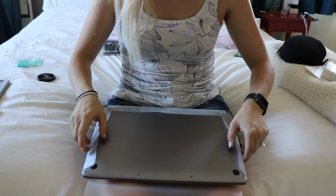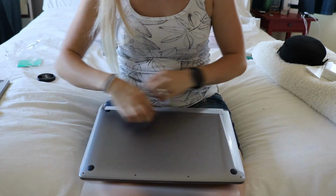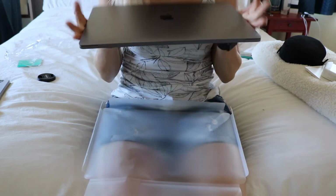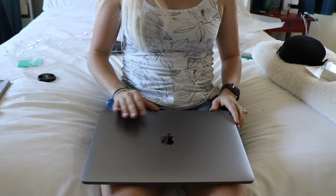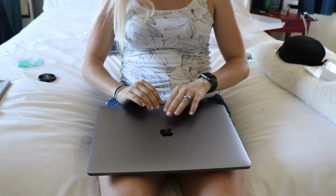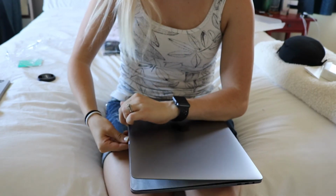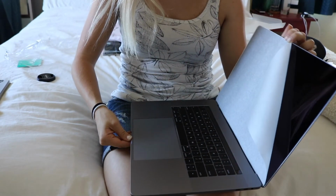Woo! Hot, fresh off the press. Wow. I got space gray, by the way, if you couldn't tell. Oh my god. Here we go. Oh, they have this nice little ledge on it to help you open it. I'm such a noob when it comes to Mac. Crisp as a cucumber.